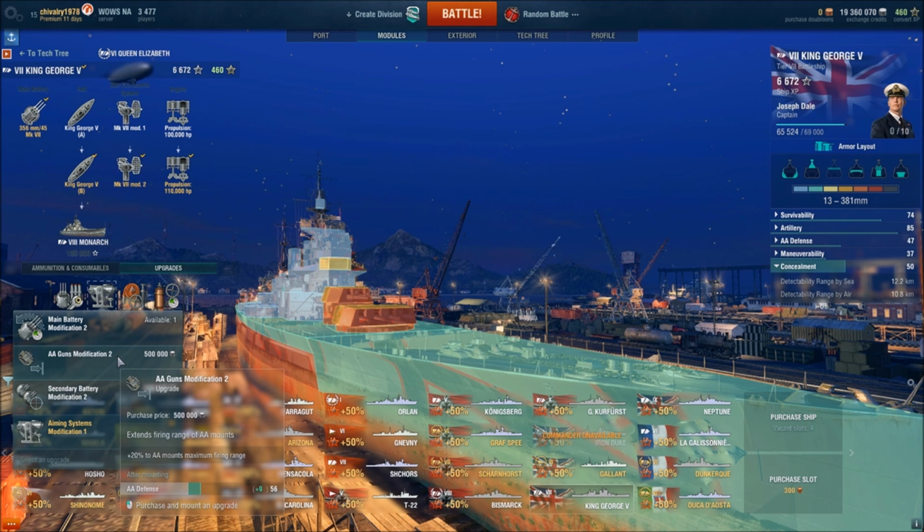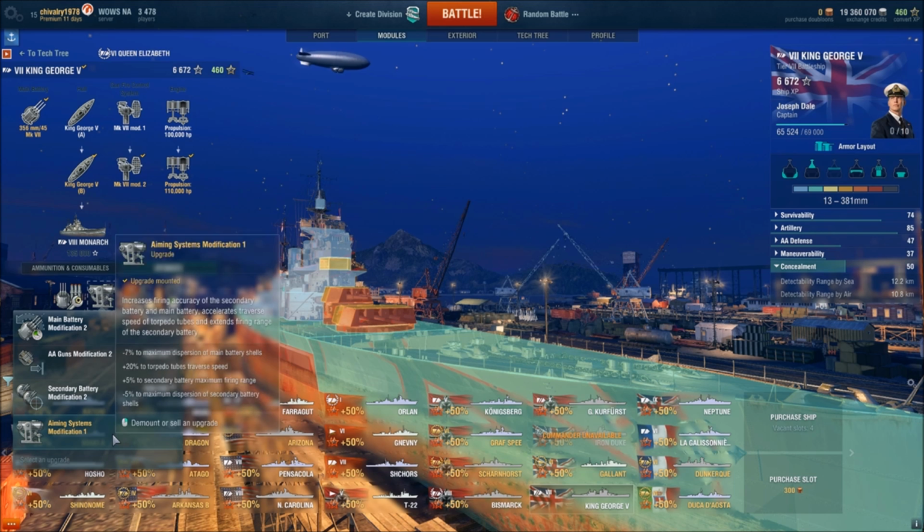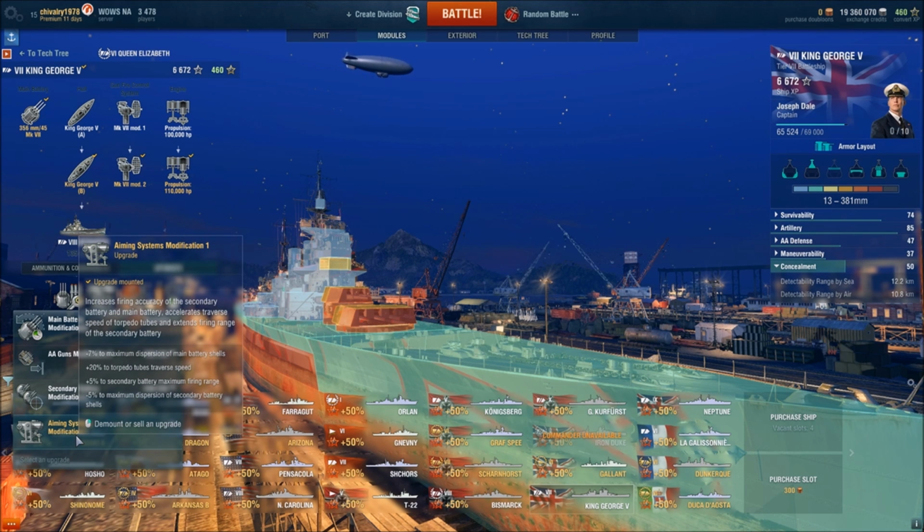So it kind of feels like a waste. Not to mention the fact that if you're going this route and investing the points on your commander into it, and you're not up against CV, it's kind of hurting the rest of your team because your performance is definitely going to lack. And the reason I say that is because you're not going to have the aiming system modification, which makes your shots a little bit more accurate.